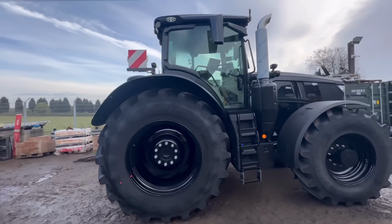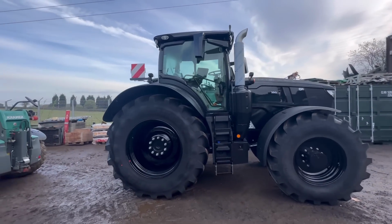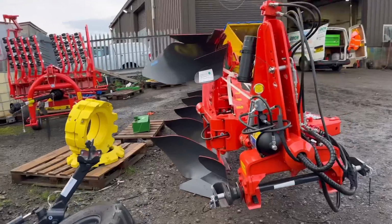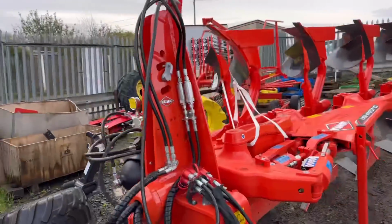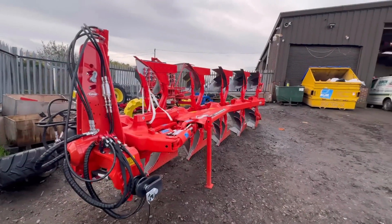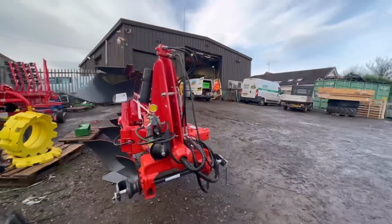Right, I've got to go because I've got to get off to my next delivery, but yeah, what a beast. Nice new plough as well, a Kuhn Varimaster 123. Andy would be loving that. I've got to go because we've got another delivery to do. I'd love to have lived around that black edition one a little bit longer, but hey ho. Not enough time in the world.